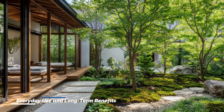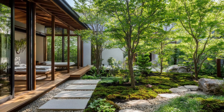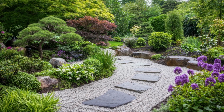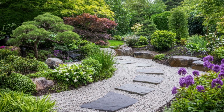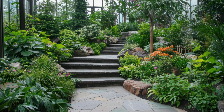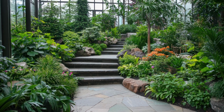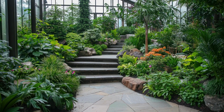Regular use of your garden retreat fosters resilience, reduces stress, and enhances mental clarity. Whether you spend 5 minutes or an hour within it, the consistent exposure to nature, beauty, and silence offers profound benefits. Over time, the garden becomes a source of grounding, a personal temple you can rely on during life's storms. The emotional muscle memory built in this space can carry into your daily life, teaching you to bring mindfulness and peace into even the busiest moments.